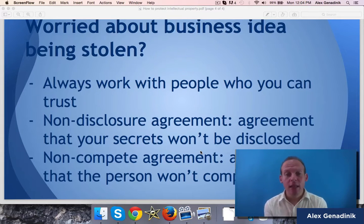A non-compete agreement is, let's say you hire someone and then that person leaves. Well, if they signed a non-compete agreement, then they're basically, for a certain amount of time, typically maybe 6 months or a year, they can't either work for a competitor or start a competitive business. And this will help you protect your existing client lists, protect your current company secrets from people who have already worked with you and who know a lot about the way you run your business.